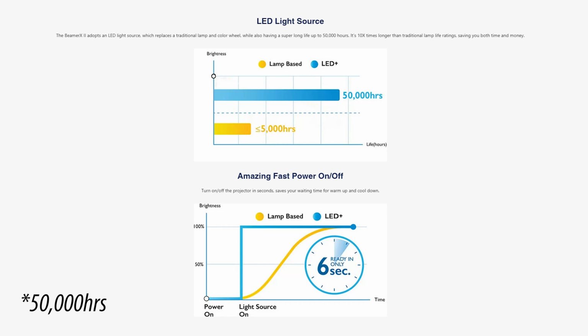Now, these LEDs in the BeamerX II projector, they can't actually be replaced, but honestly, I don't think it matters. I mean, look at it this way. It has a lifespan of 50 hours, all right? So that means if this projector was on 24 hours a day, all right, without switching off and the light always being on, it would still last 7.5 years, all right? And no one is going to use the projector for 24 hours a day. Come on.